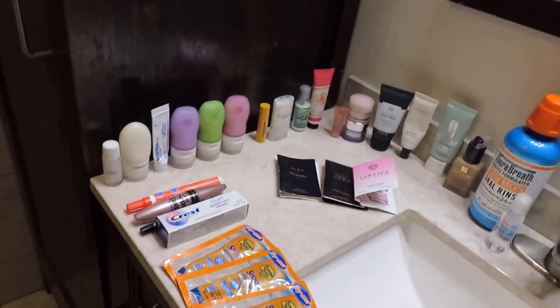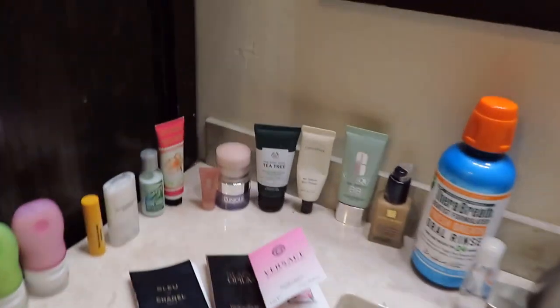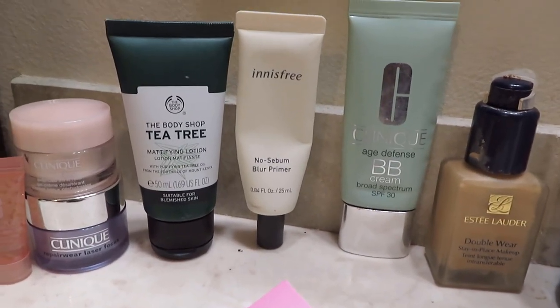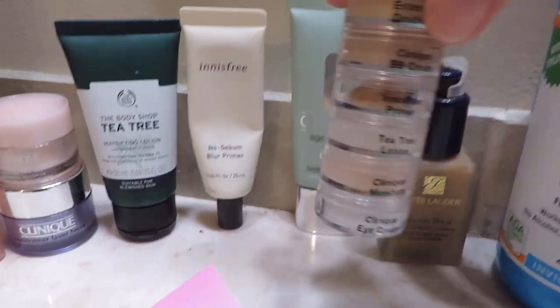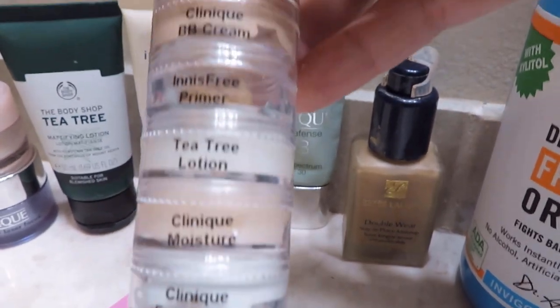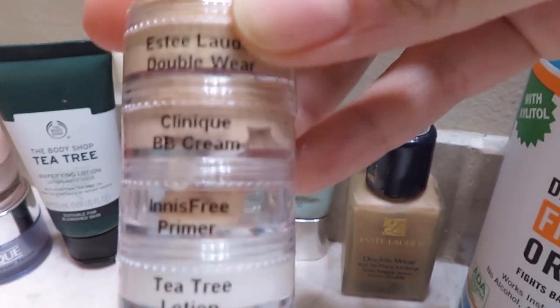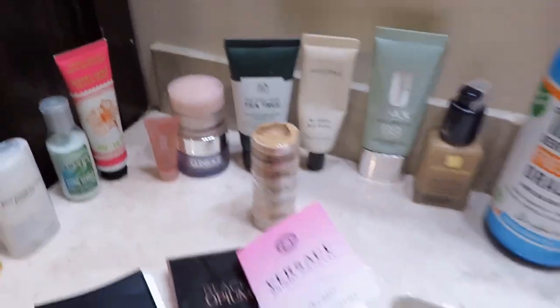So that's all the liquids, and as you can see, that is not going to fit in a quart-sized container. So one thing I'm going to be paring down is all of these makeup items, and I have already done that. I have decanted all of these into this little stackable jar set and labeled them. So everything I need for all of those items is in here instead. That'll save me a lot of room.